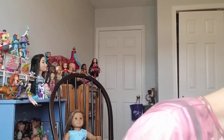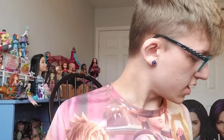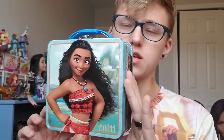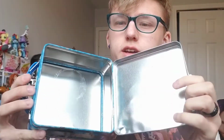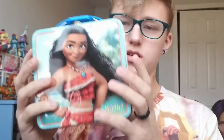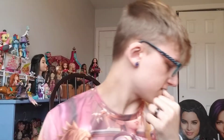This next item isn't a doll item, but it's from my favorite movie of all time. It's Moana. My friend sent it to me with Kanani, as well as a few Bratz dolls, which I'll show you in a second, but he gifted me this. I love Moana. It's just a lunchbox. There's nothing in it. It looked like there was something in it at one point. I think it was for crayons or something, to be very honest. But I'm not positive what I'm going to use it for. Maybe little pieces, like little accessories.